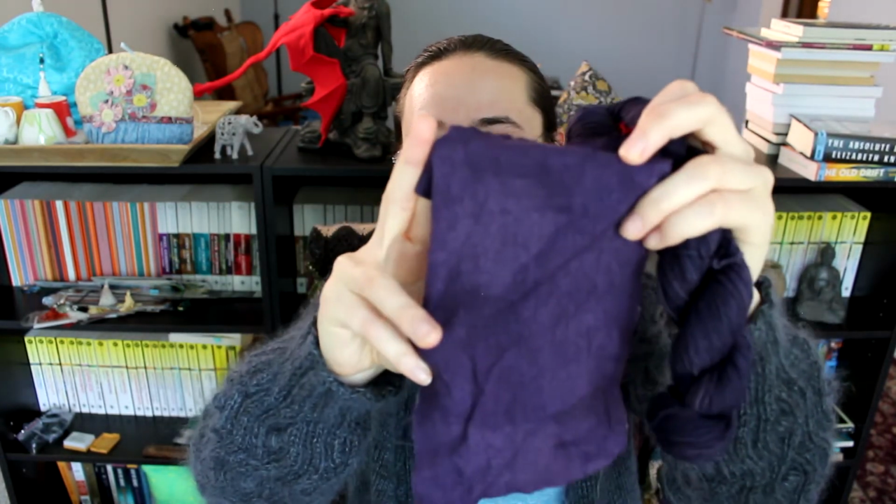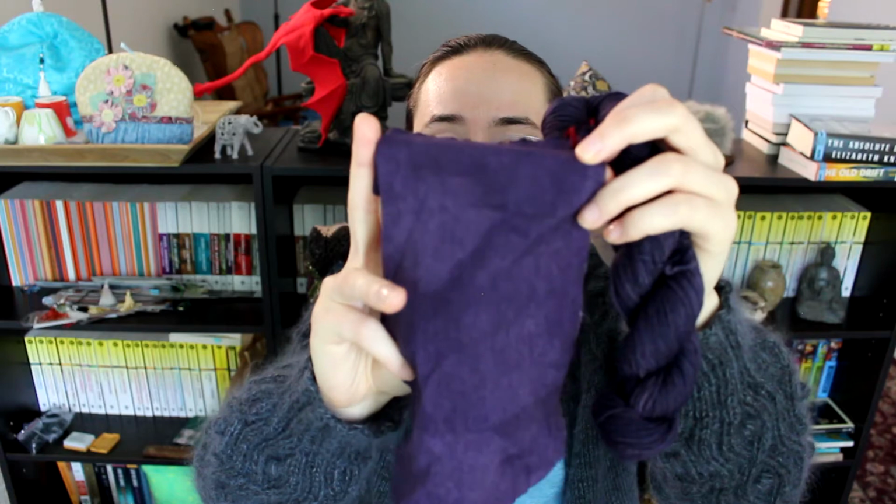So most of this is just dyed in varying intensities on superwash wool, but I've got a little bit of silk and silk wool blends here. This is my favorite one though. Look at this silk swatch. Isn't that amazing?